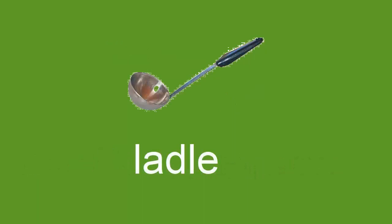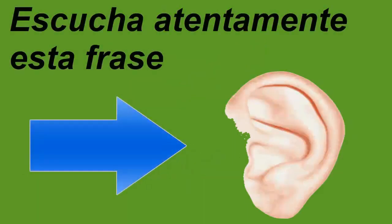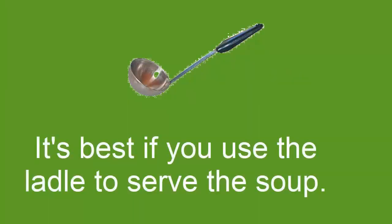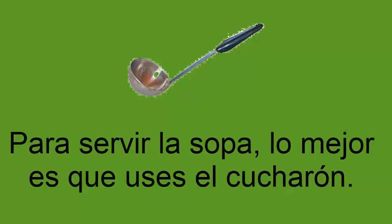Cucharón. Ladle. It's best if you use the ladle to serve the soup. Para servir la sopa, lo mejor es que uses el cucharón.